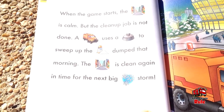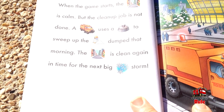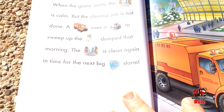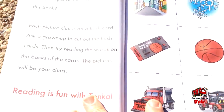When the game starts, the city is calm, but the cleanup job is not done. A street sweeper uses a broom to sweep up the salt dumped that morning. The city is clean again in time for the next big storm. We have a street sweeper like that, don't we? Yeah, I saw one before.